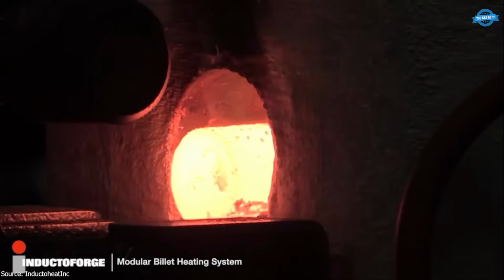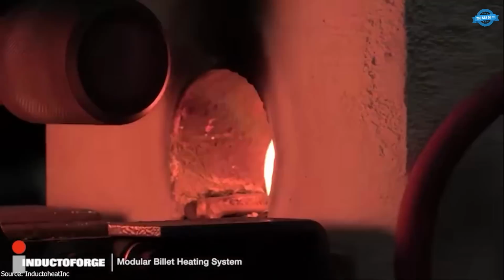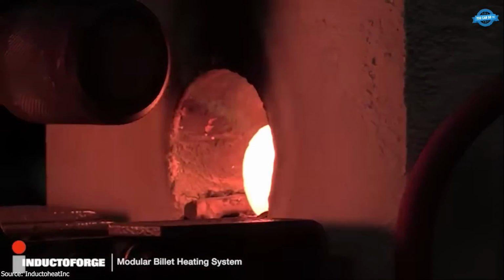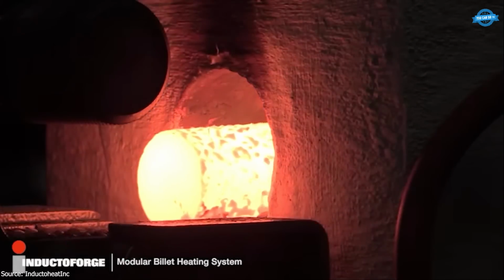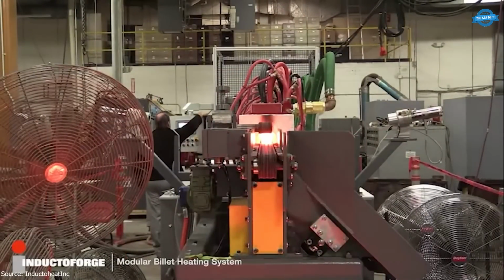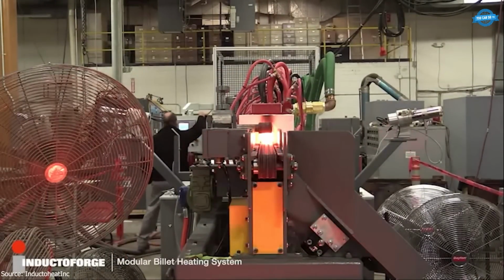It also minimizes downtime by allowing easy adjustment and maintenance access. With advanced diagnostics and user-friendly controls, operators can monitor temperature, power levels, and system performance in real time. Optional features include pyrometers for temperature feedback and integration with press automation.